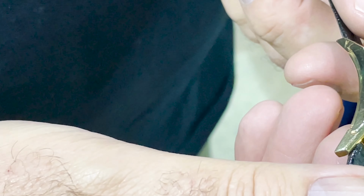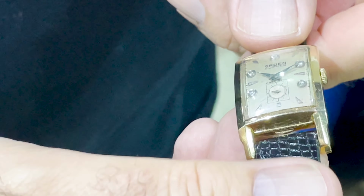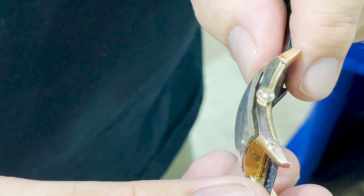And so we started looking at it, and I started conferring with Kerry Hurt and a couple of others about it, and we all confirmed that this is a variant that no one had ever seen before. Pretty unique, all the way around. And that is a 14 karat gold Curvex Executive.